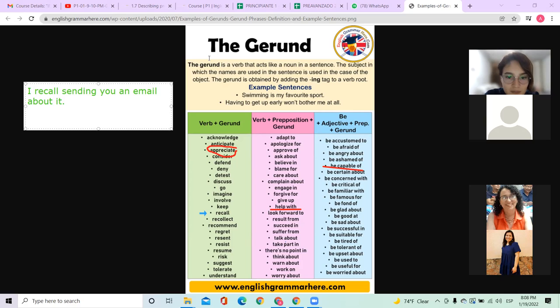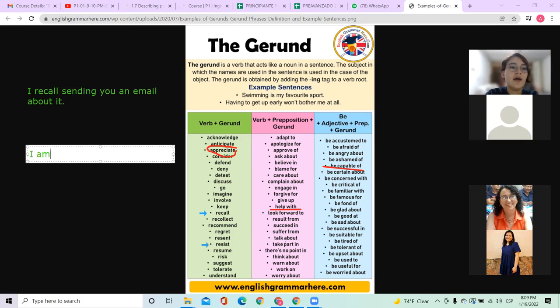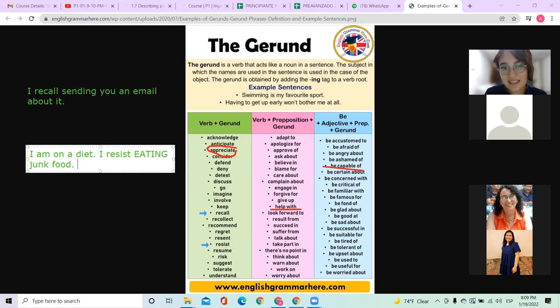Otro ejemplo. Usemos resist. I am on a diet. I resist eating junk food, right? I am not resisting eating it right now or yesterday or tomorrow. I am, in general, resisting eating junk food. As an action, as a thing, I'm not eating junk food, if that makes sense.